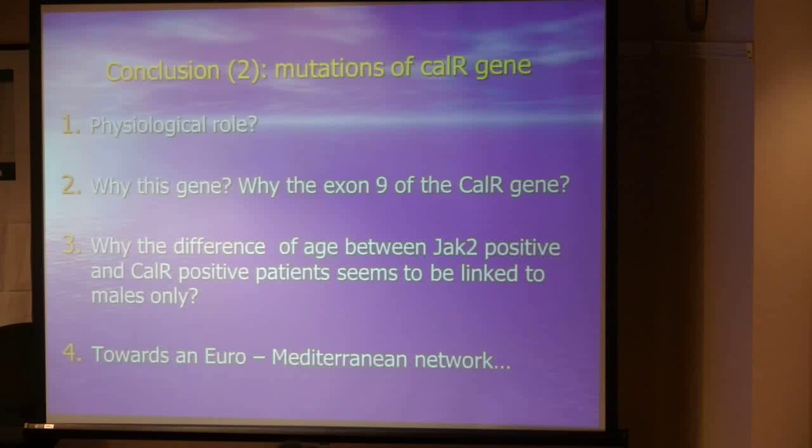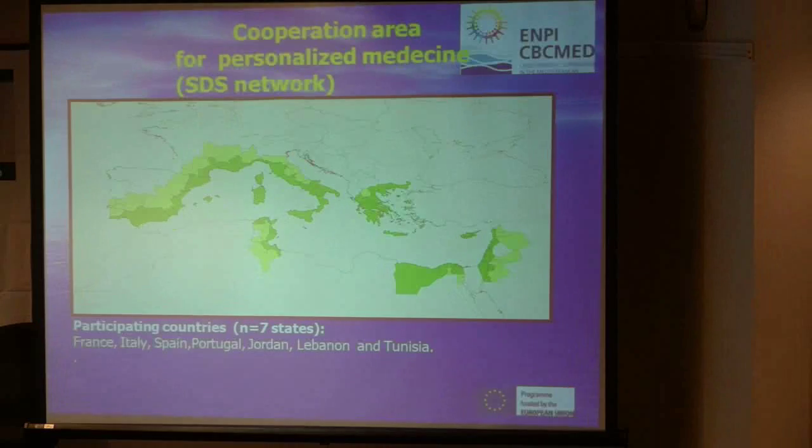And we would like to build a Euro-Mediterranean network involving this country, so Spain, and I will meet people from Valencia about that. France, Italy, and also Lebanon and Tunisia will join us on these diseases.